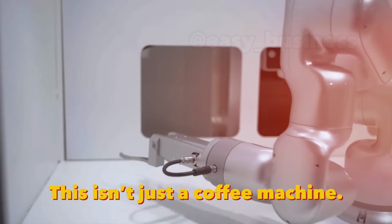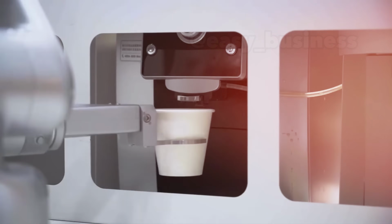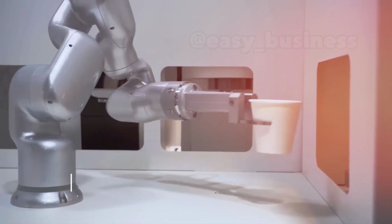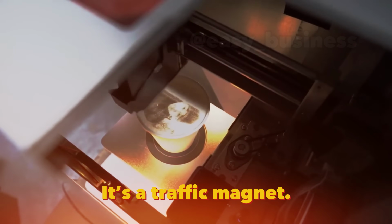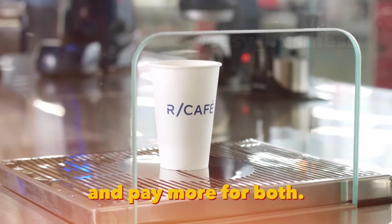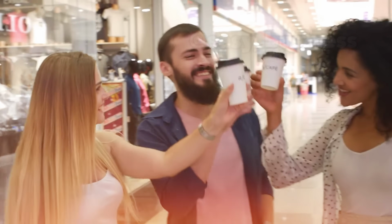This isn't just a coffee machine. It's a robotic barista that makes latte art. The robotic arm handles espresso, milk, and artwork. Customers pick a design on screen, patterns, logos, even photos. It's a traffic magnet. People come for the novelty, stay for the coffee, and pay more for both. It's part theater, part vending, and all business.